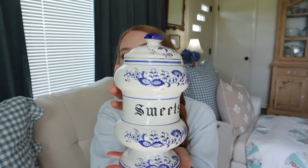These go for so much, and I really think they are so beautiful with the blue. They're just so, so pretty to me. So I knew that I wanted to hold out and find some that were in good condition. This large one was $12. It says sweets. I also got this one here that says instant coffee. I would love to find the full-size one that says coffee. Again, I've seen it multiple times, but it was either broken or wasn't in my price range of what I wanted to spend on it.